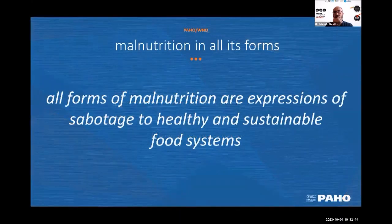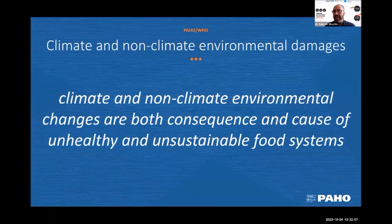And I think it's really important for us to make the case why the products that are to be regulated need to be regulated. And we know that all forms of malnutrition are expressions of sabotage to healthy and sustainable food systems. And that climate and non-climate environmental changes are both consequence and cause of unhealthy and unsustainable food systems.